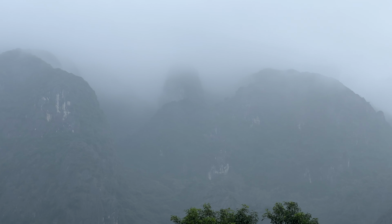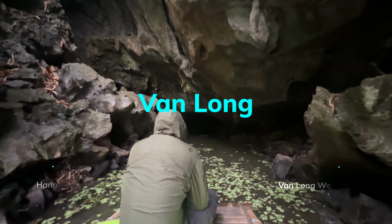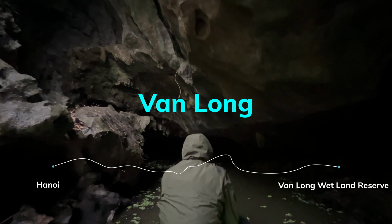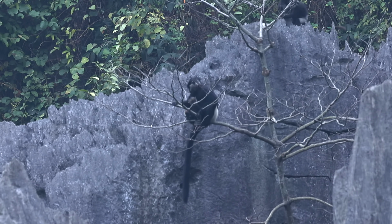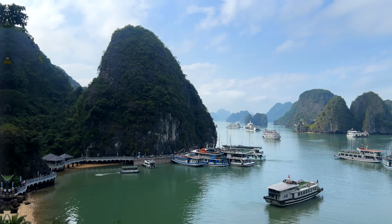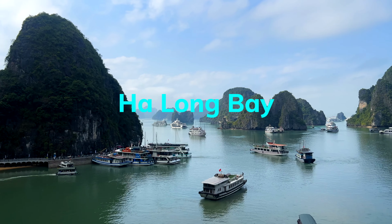They live on the cliffs and surrounding forest of limestone hills at Van Long, a remote location about a 2-hour drive away. We missed them on the first day, but on the second day, despite the rainy weather, we managed to spot them on a distant cliff. Mission accomplished. We also visited Halong Bay on the way back to Hanoi.